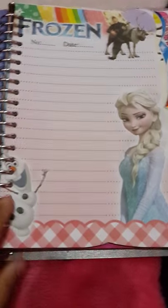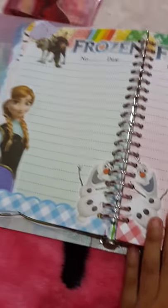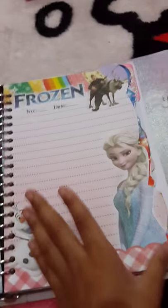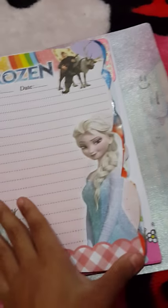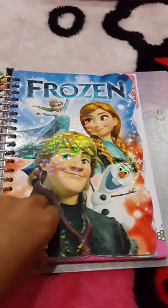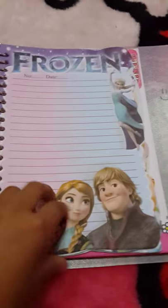It is very cute. This is a binder. Very cute. Olaf, Elsa, Sven, Kristoff. Oh, and here it is, Anna. The Princess Anna and Queen Elsa. I like that very much. Okay, and next is Frozen again, but not the same again. But it is very cute.